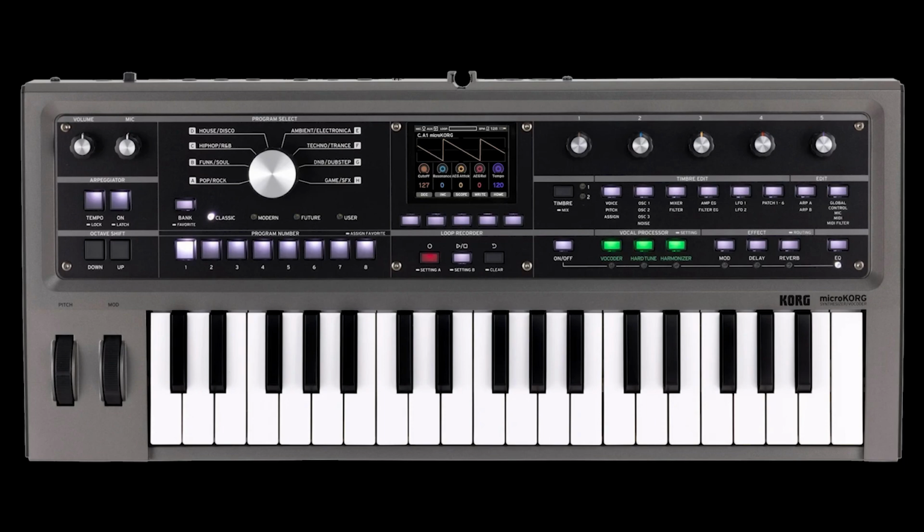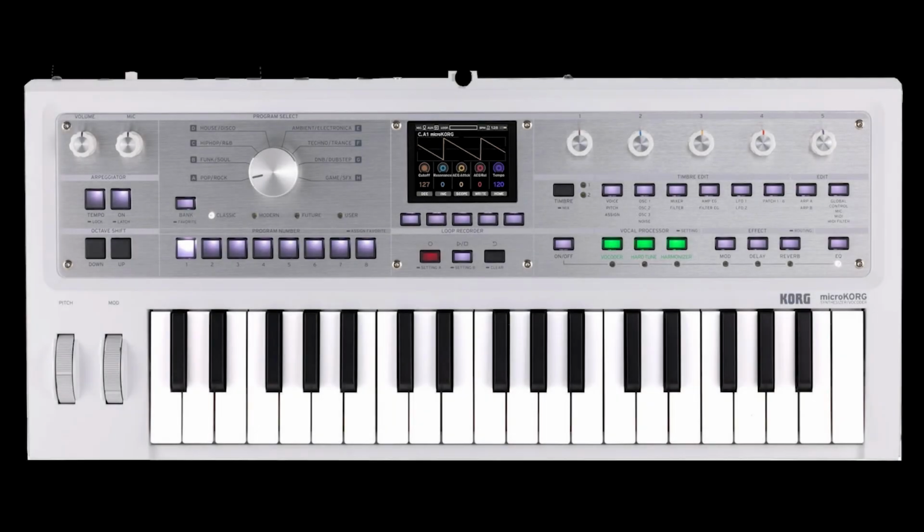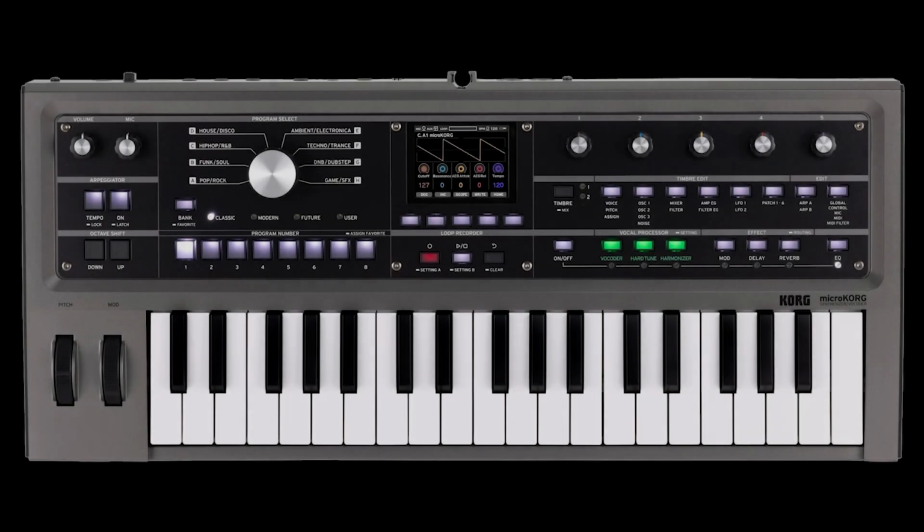color. It comes in black, gray, or the limited edition white and silver version. The white and silver version has a metallic faceplate. That's the silver part. Usually I'm not a fan of silver faceplates, but it works here, kind of like the Polar edition of the Virus, which has a similar color scheme. The buttons light up white, red, and green.